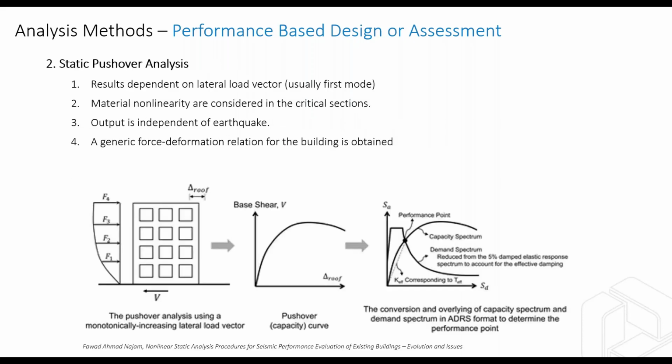Another widely used method of analysis is static pushover analysis. Simply, what we do, we incrementally load the structure until it is not stable. While pushing it in X or Y direction, simply we plot the base shear versus roof displacement. Then we convert that base shear versus displacement graph into spectral acceleration and spectral displacement domain. And we compare it with the target spectrum, and we try to find the demand that the earthquake demands from the structure.